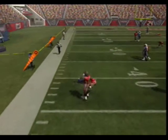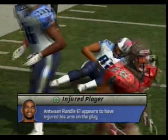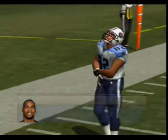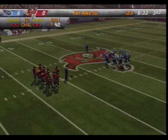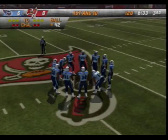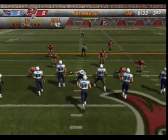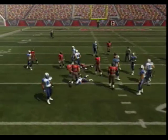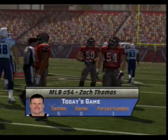From the 48-yard line. Antoine Randall appears to have sustained an injury and will make his way to the sideline under his own power. Tennessee first and 10. Will start the drive at the 42-yard line. Lynch, the lone back, handoff to the tailback. Thomas comes up to make the play. Lynch takes it up the middle for a yard or two.